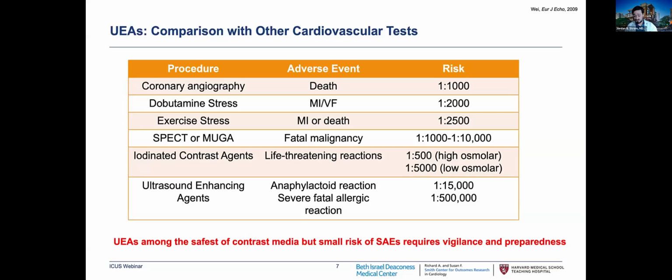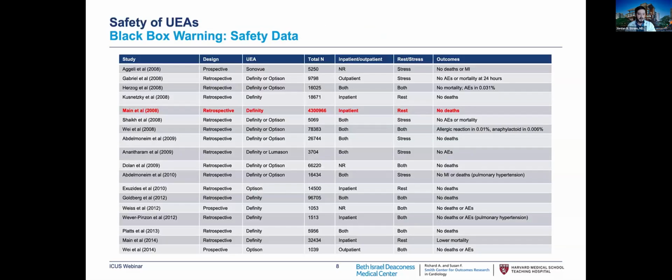So even though we do see reactions, ultrasound contrast is amongst the safest of all contrast media. Because of the small risk, we have to have vigilance and preparedness for these, but it also shouldn't dissuade us from using this useful tool. And this is the data that has been published on the safety of these agents.